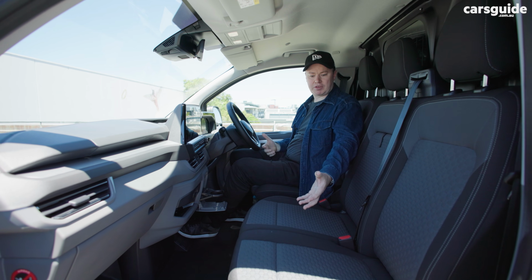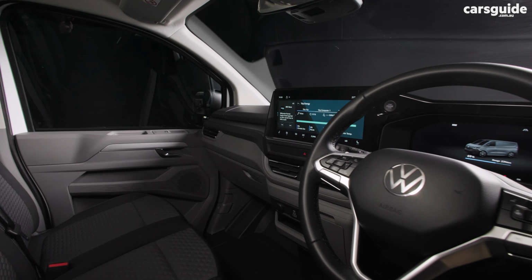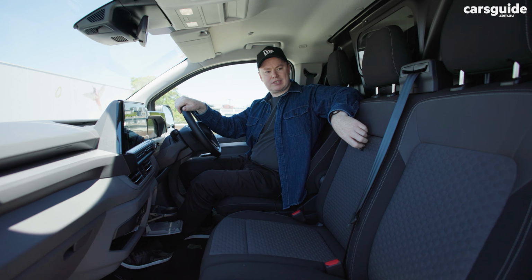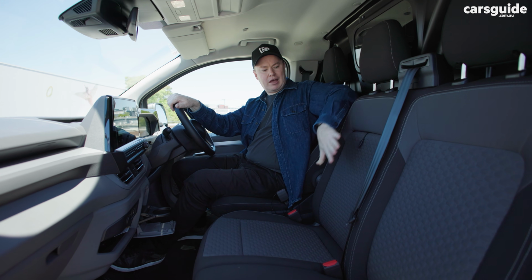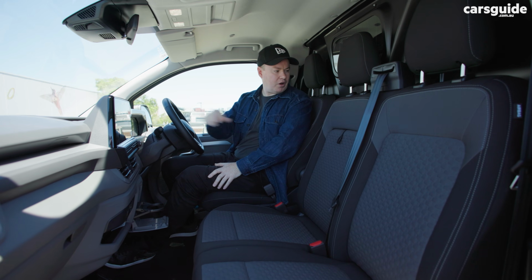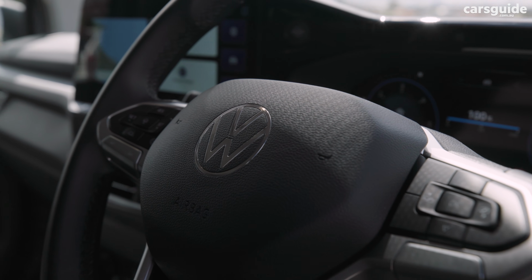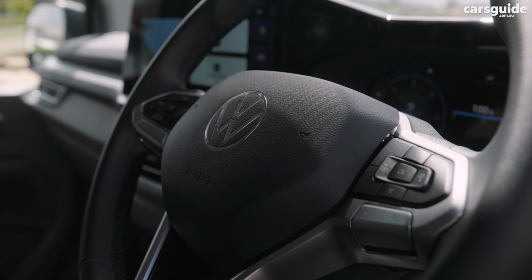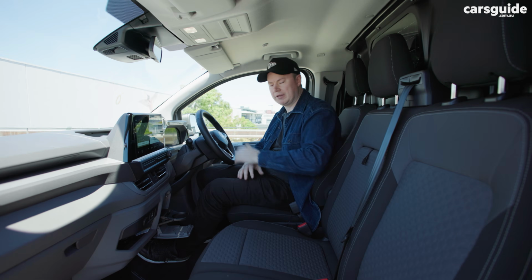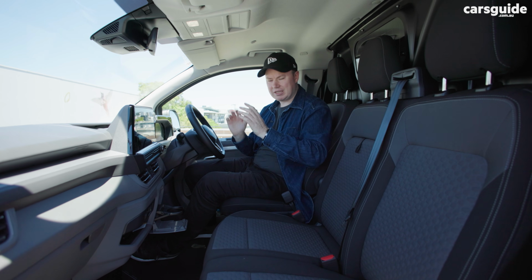And then you've also got space for three. It's not the roomiest of cabins with three aboard, but it's not super squeezy. These seats are quite upright though. They are quite firm and quite upright because obviously you've got the divider here to the tray. So overall though, I think for what you're looking for in a van, the aspects that are important, that practicality, but also having a bit more user friendliness and that modern technology that people also need, it does tick those boxes.